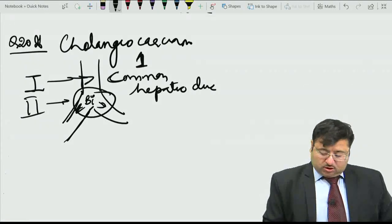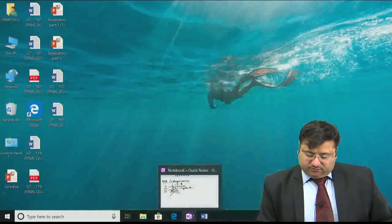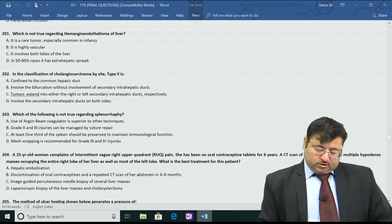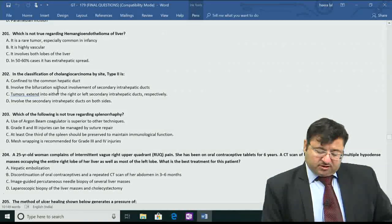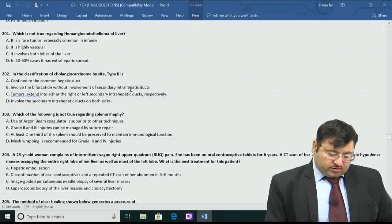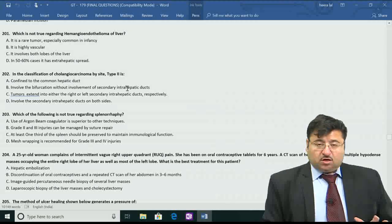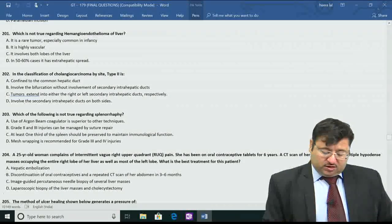So we have to choose the right answer over here based on the information that you have got now, which is: it involves the bifurcation without involvement of the secondary intrahepatic ducts. So the answer goes B. Why B is 2, bifurcation 2, and the classification is 1, 2, 3, and 4, so 2 is the bifurcation, so the answer is B.